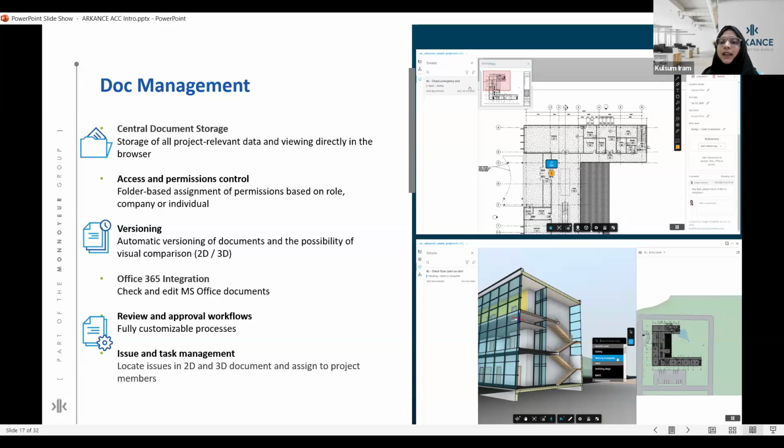One more good thing over here is that once you select any particular version and your client says that they want to take the changes from the previous version, you can also make your previous version the current version as well.